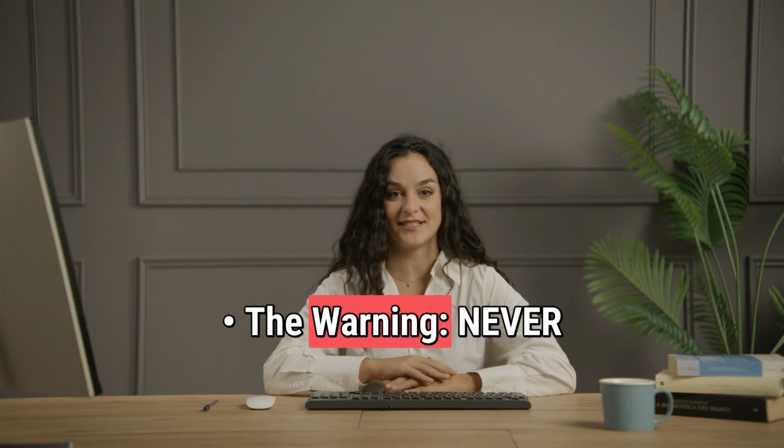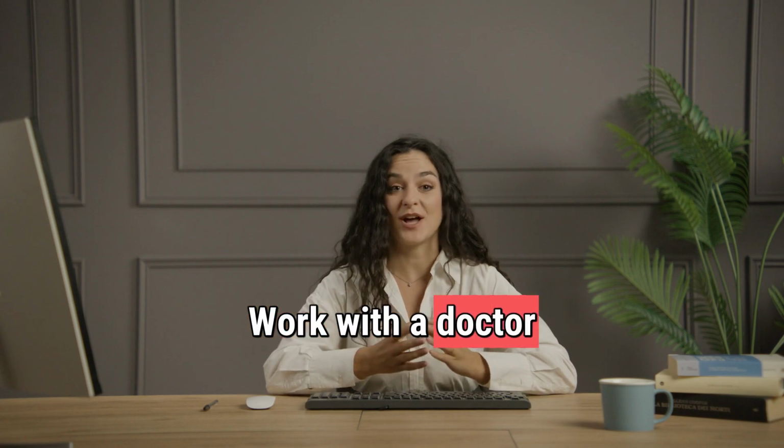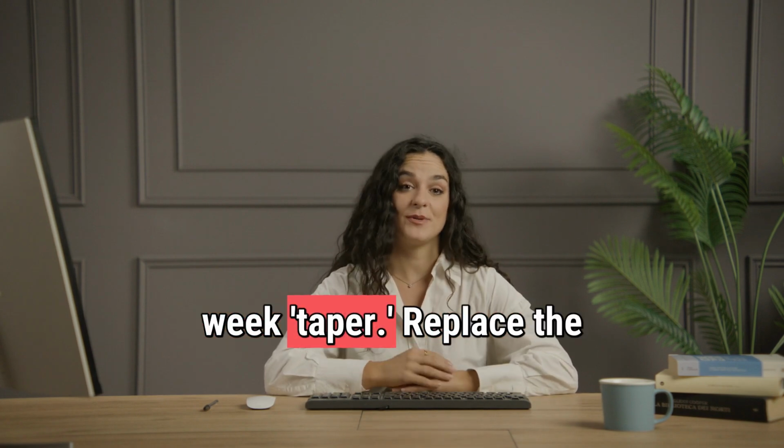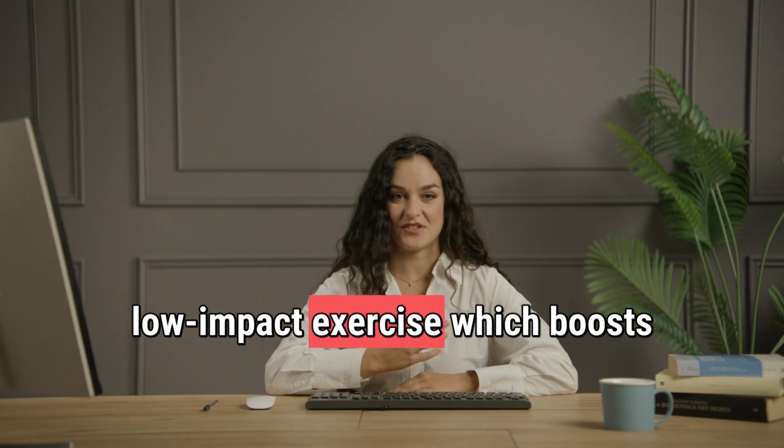The warning. Never stop these cold turkey. It can cause seizures. Work with a doctor for a 10% per week taper. Replace the habit with mindfulness or low-impact exercise, which boosts natural GABA levels.